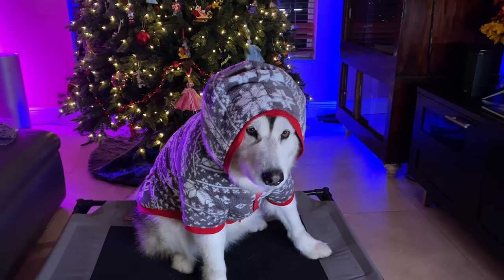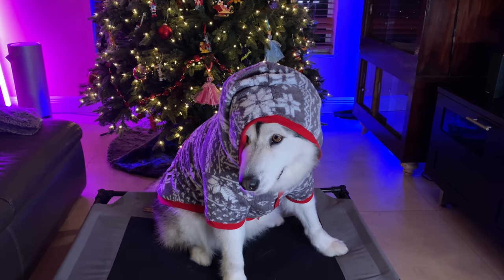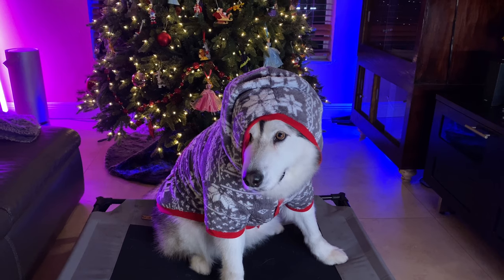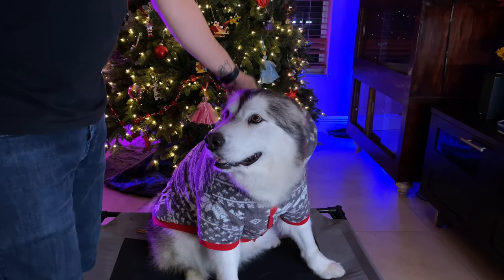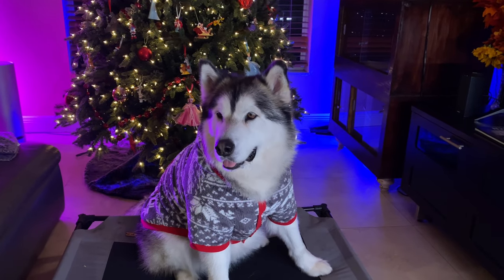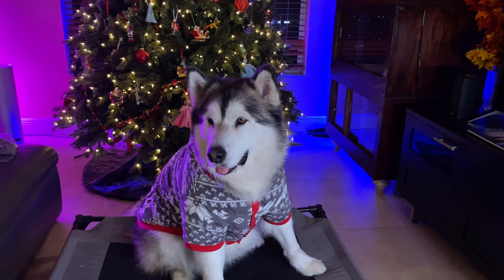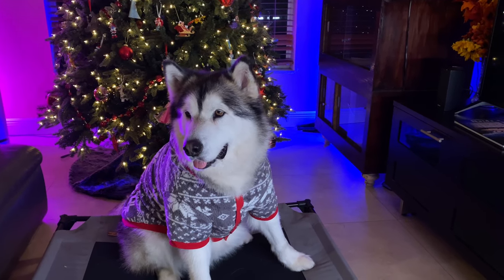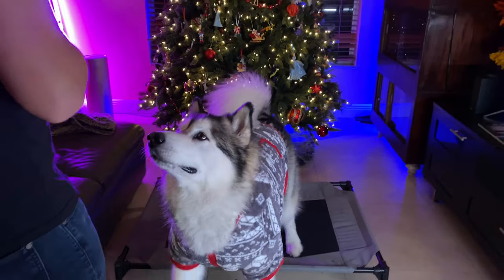Obviously, for the picture, I'm not going to put the hoodie on because she looks hilarious. But just in case you want to put the hoodie on your dog, it fits her, which is amazing because normally when we find clothing that fits her in the body, it doesn't fit her completely to the head, or it doesn't reach to the tail, or it doesn't close in her chest. And this one fits amazing.